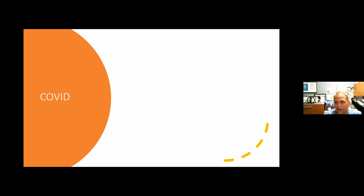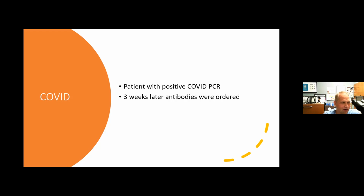Another question we're getting frequently is related to COVID. Obviously, it's a very relevant topic, and I'll just run through one question here and it'll bring up a couple of good teaching points. So you've got a patient who had a positive COVID PCR, asymptomatic, completely fine. And for some reason, 3 weeks later, somebody ordered antibodies. Now, all we heard through the pandemic, the first surge, every day on the calls, Dr. Leibowitz, Dr. Snyder, even myself: don't order antibodies, especially if you've got a positive PCR already. We don't know what they mean. And I would say that that still holds true.